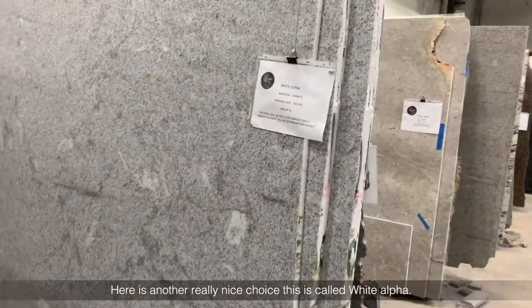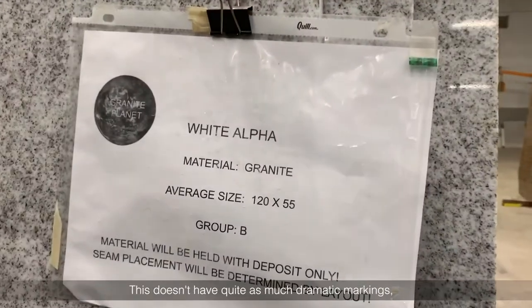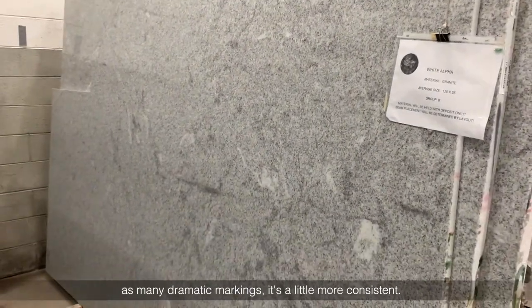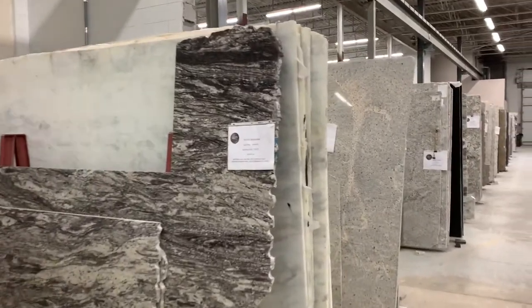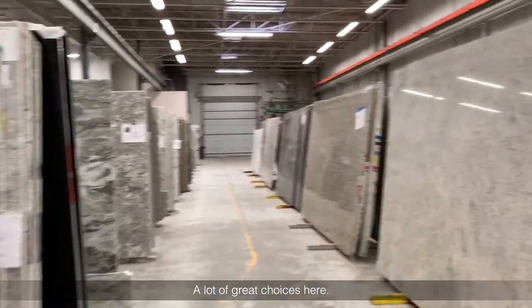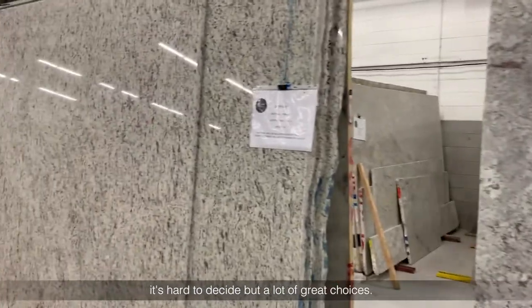Here's another really nice choice. This is called White Alpha. This doesn't have quite as many dramatic markings. It's a little more consistent. A lot of gray there. A lot of great choices here. It's almost a little bit mind-boggling. It's hard to decide, but a lot of great choices.